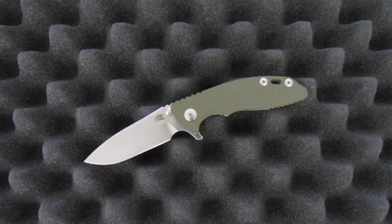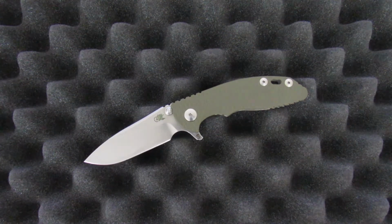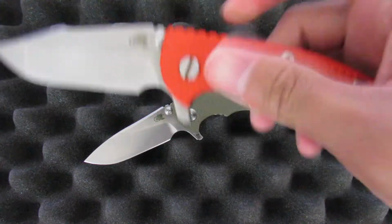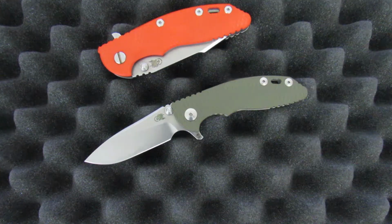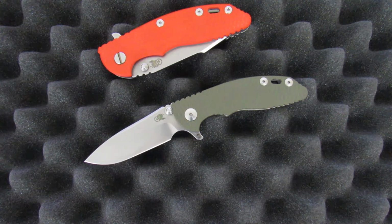One is I actually really am a Hinderer fan, despite everything that I say. I think the late Gen 4 XM-18 3.5 is one of the best folding knives out there. You can probably tell by how often this orange one right here ends up on screen. Honestly love it. It has a permanent place in my rotation. And reason 2, the 3.5 is one of the most function-oriented folders on the market.